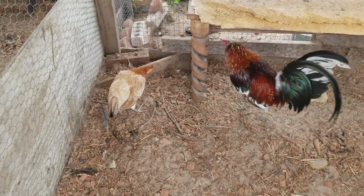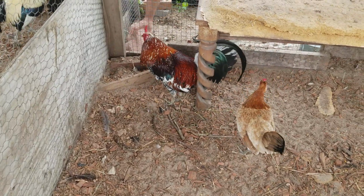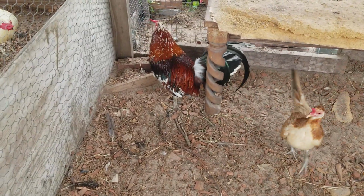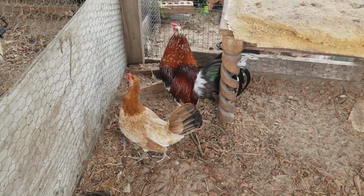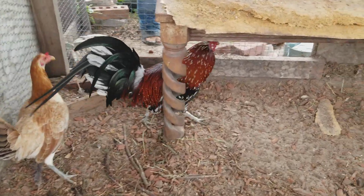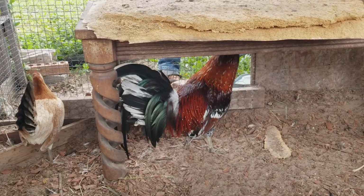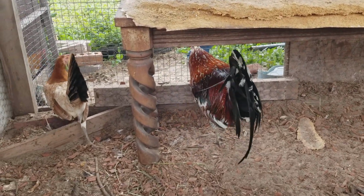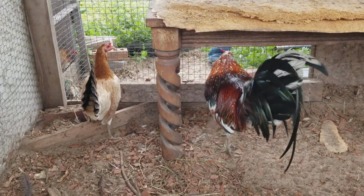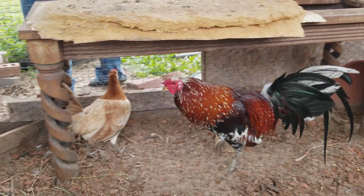So over here we have two more. What kind are these ones? McLean hatch. So these are McLean hatch. Real pretty. It's funny when you see them bow up. You'll actually see all their feathers. If I can get a picture, I might try to use it in a thumbnail of them bowing up. It's pretty incredible to see all their neck feathers kind of start jumping up.